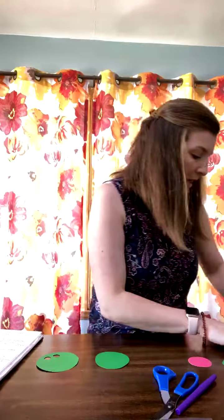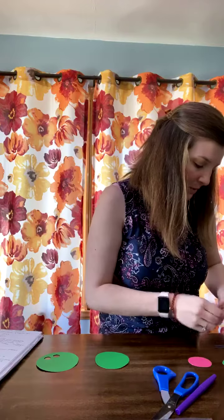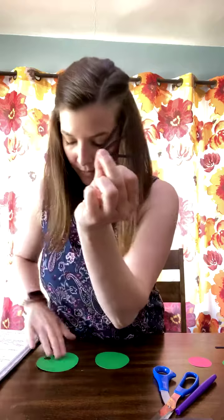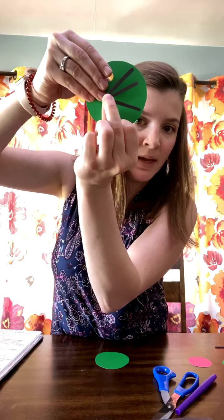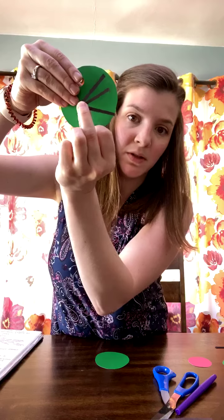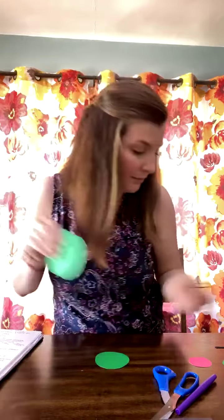The other thing that I cut out of paper were little tiny strips. You'll see here, I'm going to use them for whiskers. That might be easier to see, okay? So I cut out 6 of those, 6 whiskers, so I'll do 3 on one side and 3 on the other.